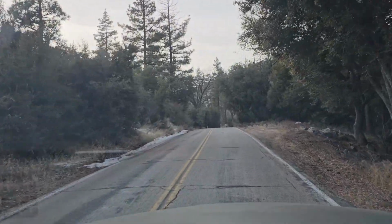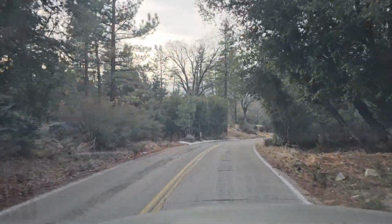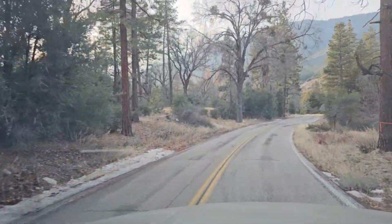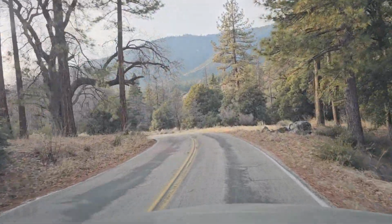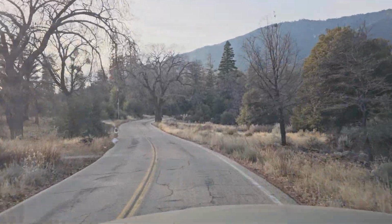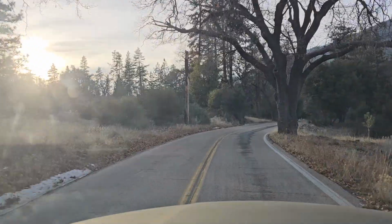I'll take you down and you can see what's happening. Maybe this side's open, but there's nothing in Seven Oaks. The cafe lodge is closed. The campground closed. I haven't heard anything if they're going to open for the winter. I'm sorry, for the spring, summer.